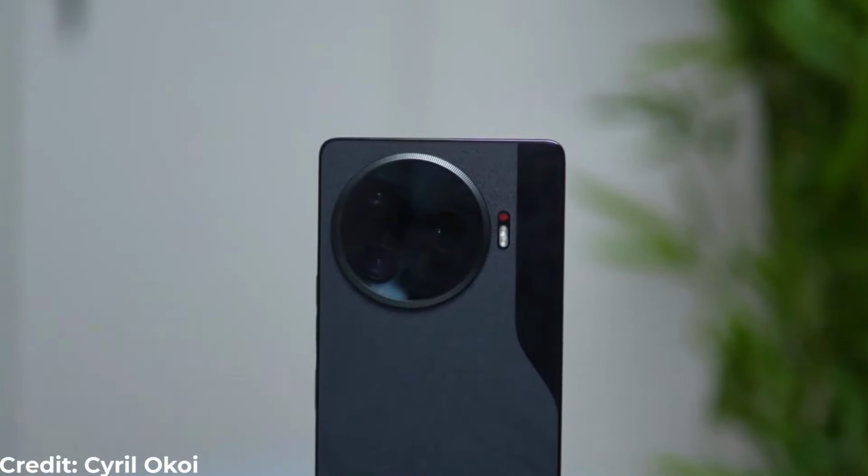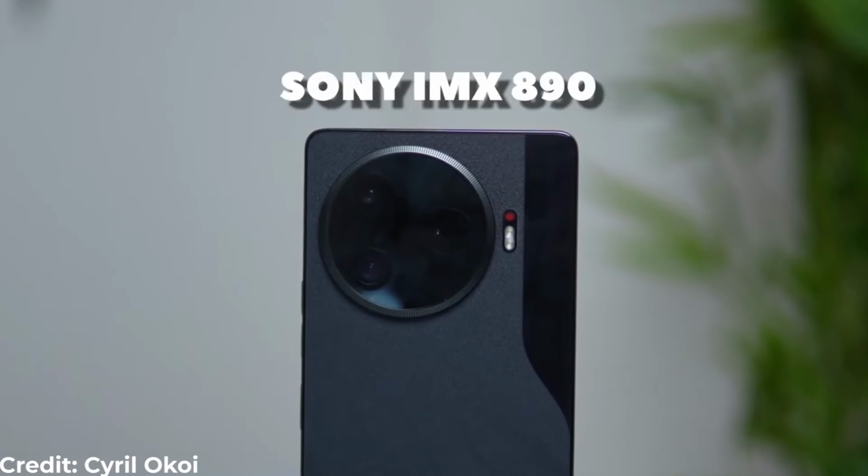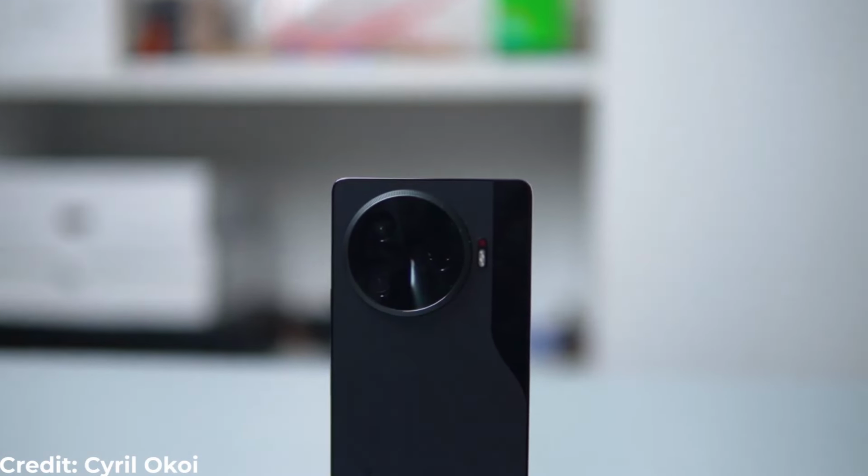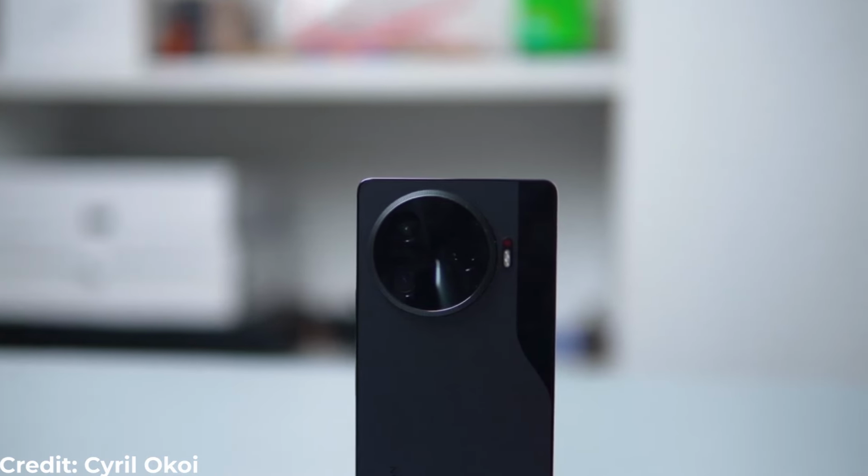So the Tecno Camon 30 Pro features a Sony IMX890 lens, 50 megapixel main camera, 50 megapixel ultra-wide sensor, and 2 megapixel depth sensor.